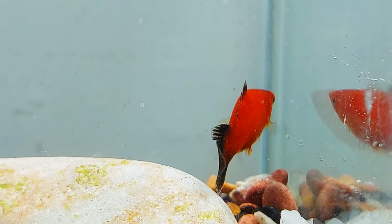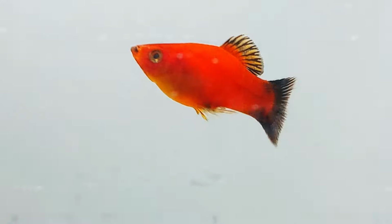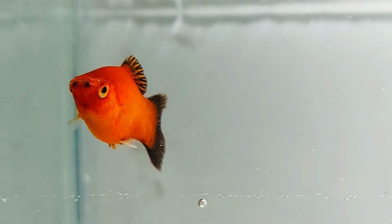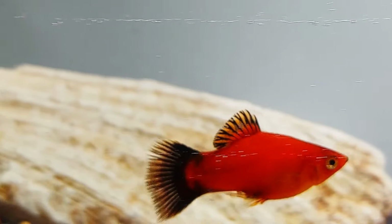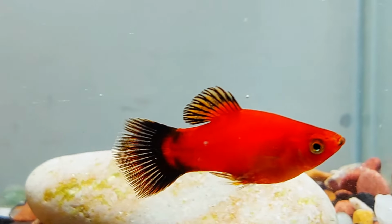Platy fish are renowned for their ease of care, owing to their hardy nature and ability to tolerate various tank conditions. However, to ensure optimal well-being, they thrive best when housed with conspecifics in an environment that mirrors their natural habitat. Being omnivorous, platies benefit from a diverse diet comprising frozen and live foods, pellets, flakes, and vegetables.